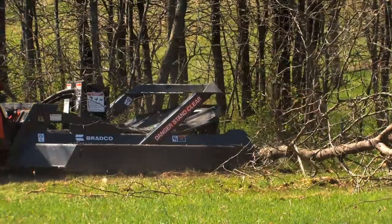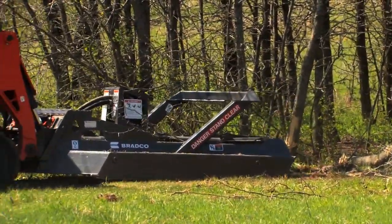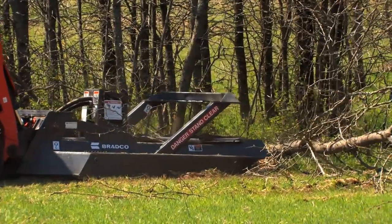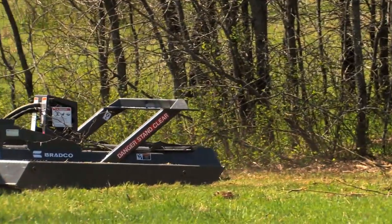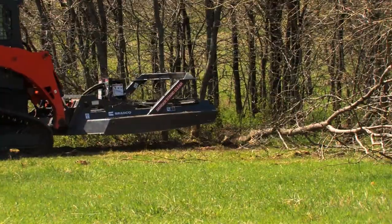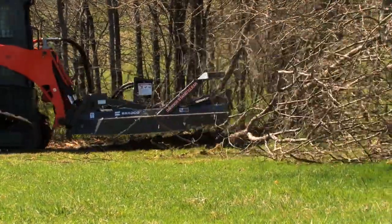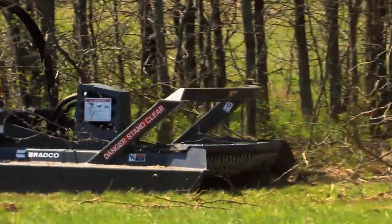And now he's grinding the stump. It's amazing how quickly he can do that. He's doing a little more grinding on the stump. So now you won't have to worry about hitting that with a brush hog later on. It'll be at surface level or lower. Then he can just use the front to push the trees out of his way.